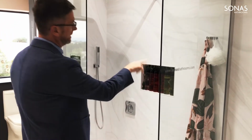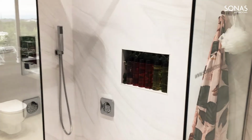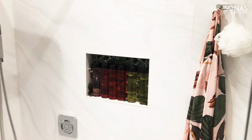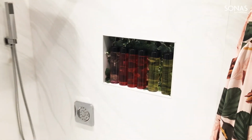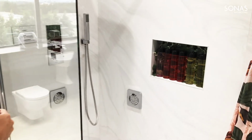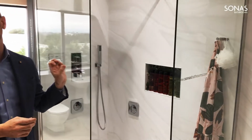So again, this is a first fix decision where the builder will actually cut a section out in the wall before it's tiled, and it gives you a storage facility within the confines of the shower, and it can actually look really attractive. As you can see here, we've laid it out with a selection of bathroom products. So that's something that, again, you need to communicate.